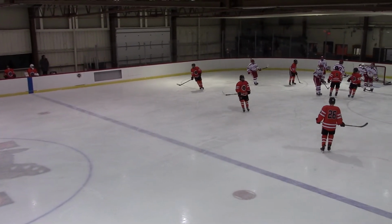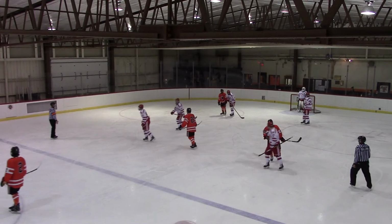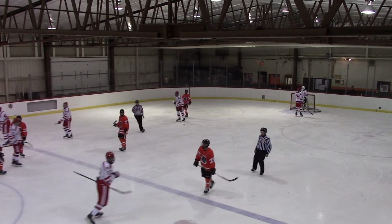Ooh, dangerous rebound there out in front. And it'll be picked up by Harrison Sweet. So with exactly 2 minutes on the clock.